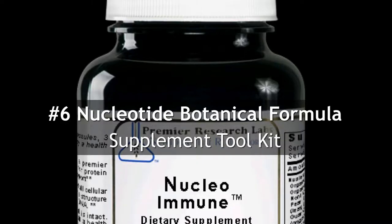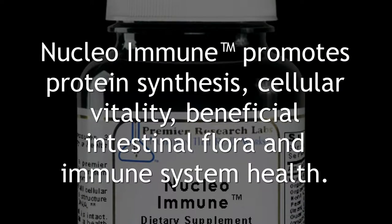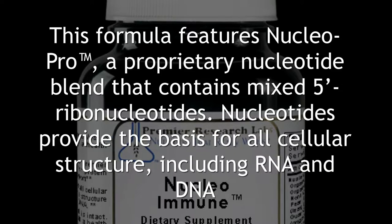The next one we have, I really think, is one of my secret weapons. It's number 6, the nucleotides. And basically, what are nucleotides? Well, that's a great question. They help produce proteins and rebuild, and proteins make enzymes, and proteins make immune cells and intestinal flora. So it's a really awesome, multi-purpose nutrient that can really help your energy production and your immune system.